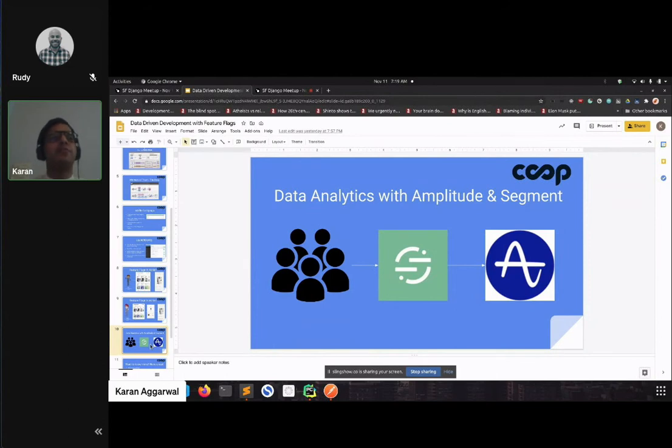So to do that, we have various services. At Co-op Commerce, we use Segment and Amplitude. Segment is an event broker service that allows you to combine all the events for a particular user and to basically know, for a particular session and for a particular user, where did the user start from, which pages did he see in between, what objects did he click on, and where did his journey end. And Amplitude is the service that we use to track those events.